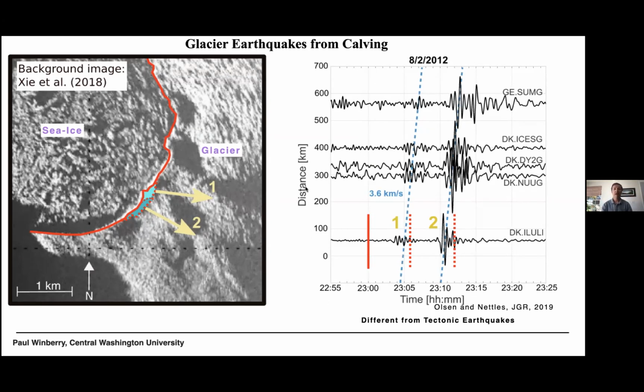And on the y-axis, we have these records of ground shaking sorted by distance from the calving front. And what we see here, this 1 and this 2, these big pulses of seismic energy that you see propagating away from the calving front, are generated by the calving process.